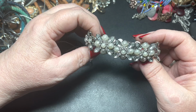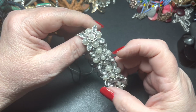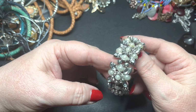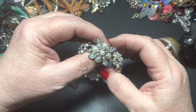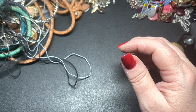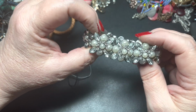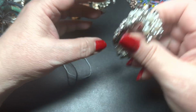Here we have a rhinestone bracelet. Let me see if there's anything missing. There's a lot going on here, so hopefully I don't miss anything. No, I don't see any. It's faux pearl and rhinestone that makes flowers. It's stretch, not a lot of stretch to it. So right now it is set at about a 7, a little 6 3/4 probably, without stretching it at all. So I'm going to say, that's really cute. So I'm going to say $5.